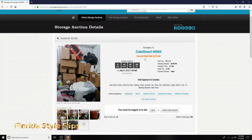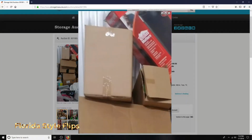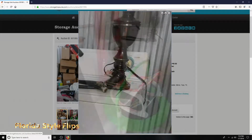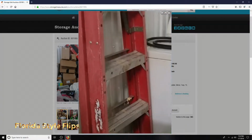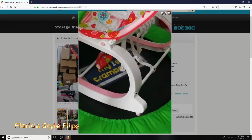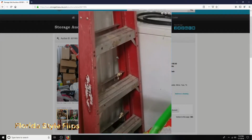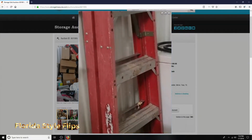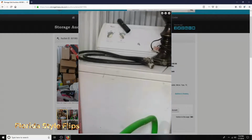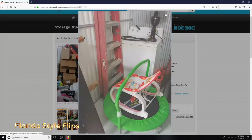So for $170 with 14 hours to go, we see a lot of boxes. And that's a good thing, because people who pack their stuff in boxes may be putting nice stuff in their boxes. But let's take a clear look at what's really going on in here from the stuff that you can see. So I see a kid's trampoline, a child's play seat, a ladder, which may have a little bit of rust developing. I can't really tell if that's rust or if that's just a blur on the picture. Anyways, this washing machine is a very basic scaled down model. Not a lot of value there. Maybe a $50 bill if you're lucky.